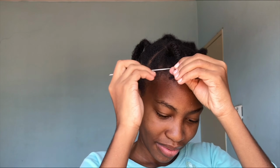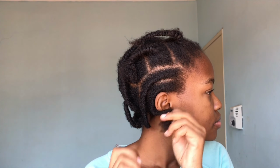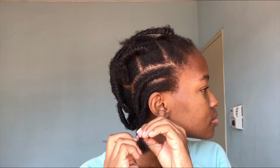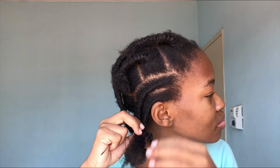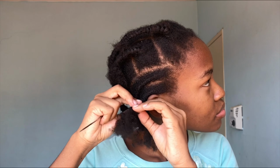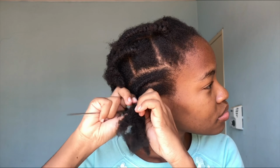Hey, so my hair is so itchy right now because I've neglected it for so long, but as you can tell by the title, we're fixing that problem today. First things first, we're just going to be undoing the weird hairstyle. So my mom did the cornrows on the sides and then she decided she was tired. So I had to compromise and do braids in the middle because I had no choice.